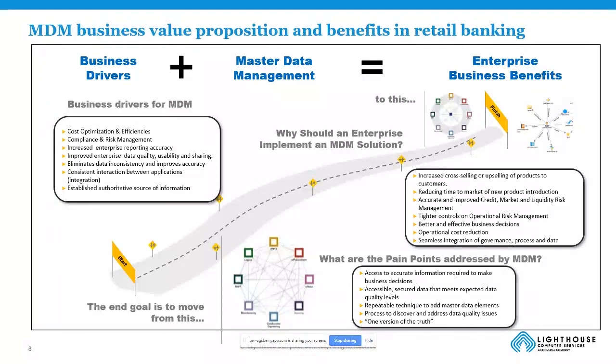So business drivers plus mastering the data gets you to some enterprise benefits, including cross-selling and upselling capabilities, reducing time to market. I talked a little bit about access to improved credit market and liquidity risk management. That's a very big deal in banks. Better decision making overall and operational efficiencies.